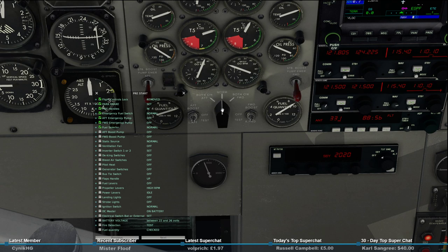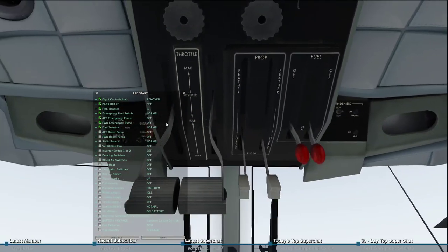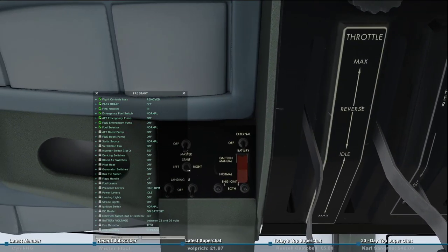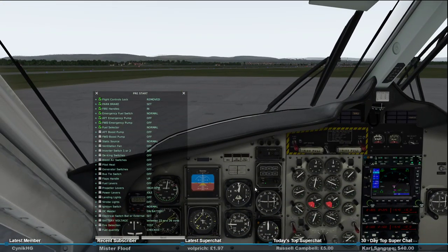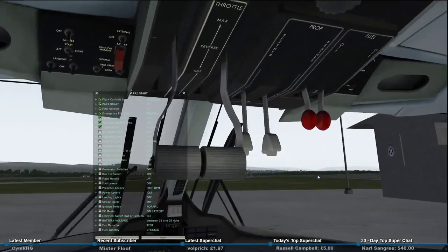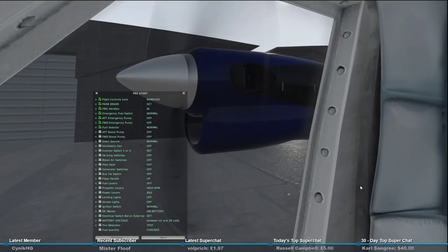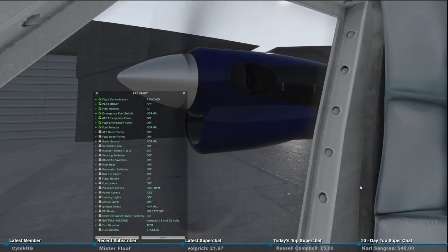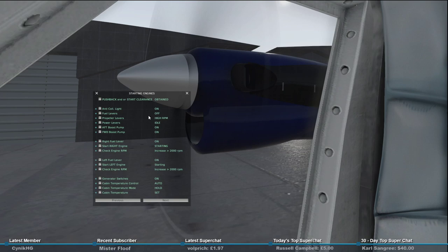Was it this? Oh, both on forward, both on aft. That's just the fuel pump. Let's just try that again. Single engine takeoff. Cycle the fuel lever for the right engine. Yes, we're in business. Fantastic. Easy, no problems. All good. Completely qualified to fly this aeroplane. No problem at all.